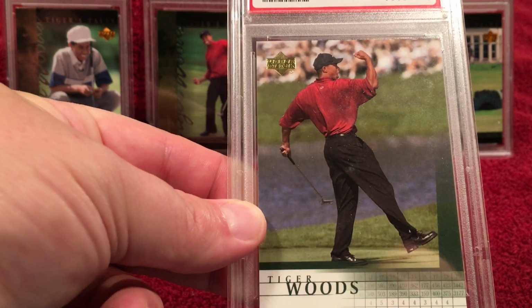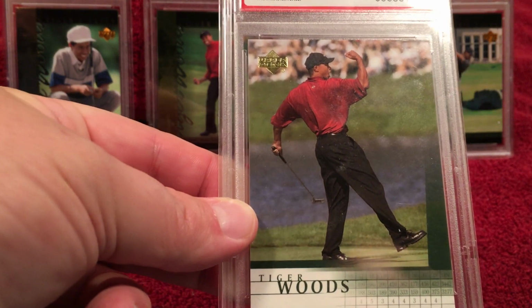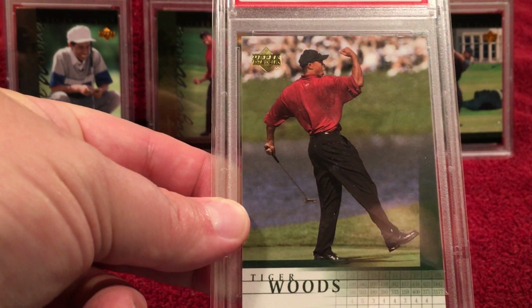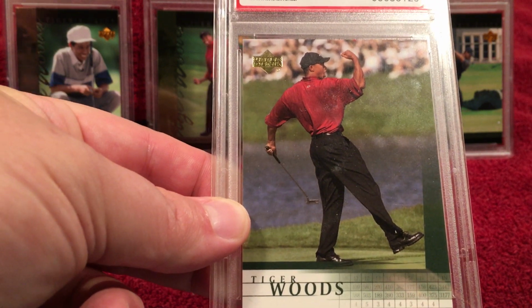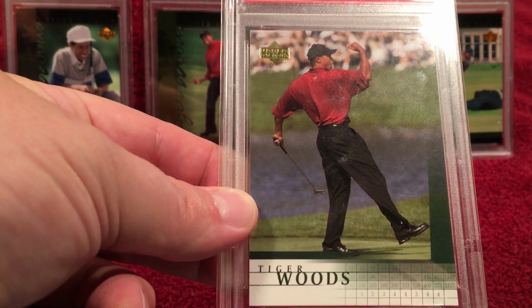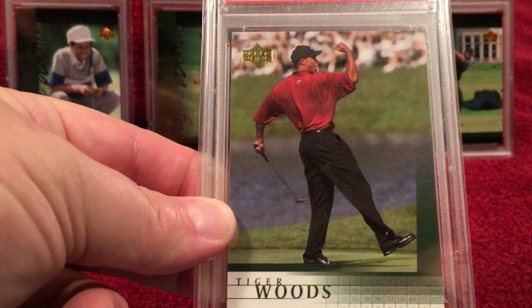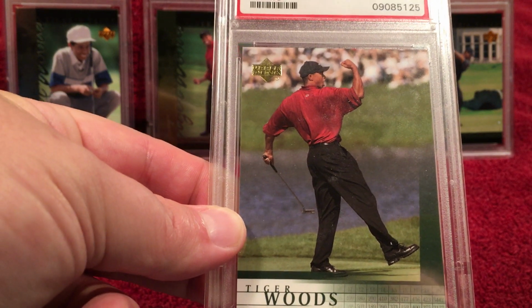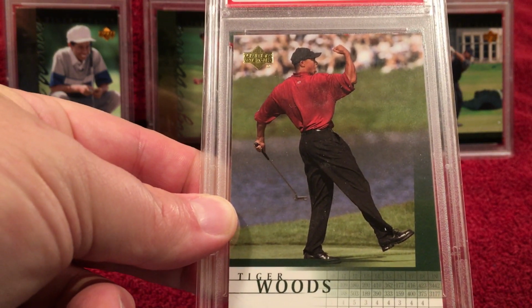This is my favorite card of his that I have in my collection, because it reminds me of the emotion and passion that he has played this game with the whole time, but especially before all the things started happening with him in his personal life. That fist pump, it's like peak Tiger. After he'd make a big putt, crowds all going crazy. That fist pump when he would get excited.